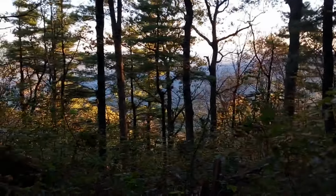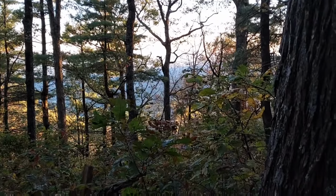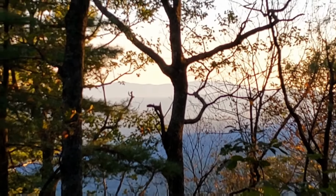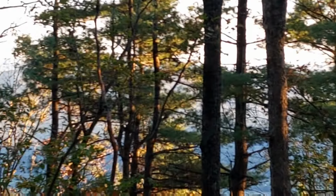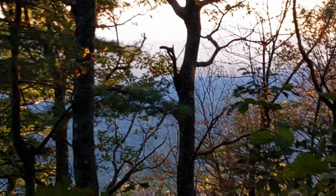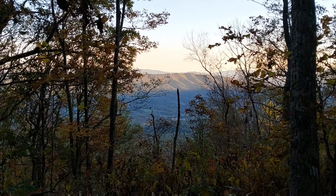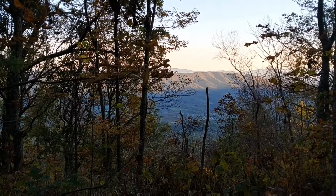Those mountains, guys. Stunning. Stunning mountains. Look at that, guys. It's like looking towards Roan Mountain and the North Carolina border. Just stunning mountains here. Check it out. Massive mountains. That view, guys, it's amazing.